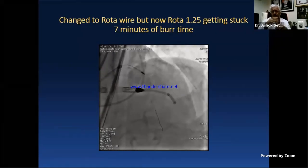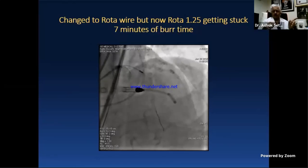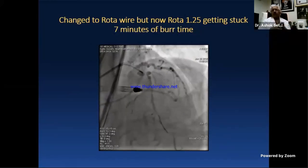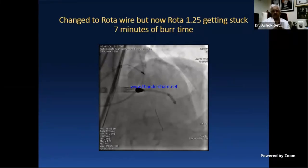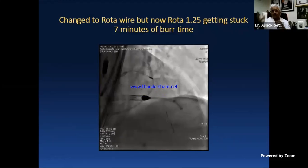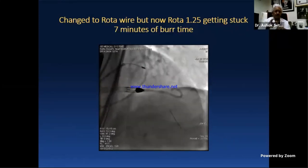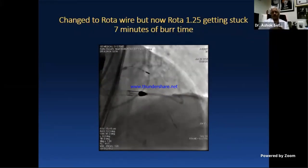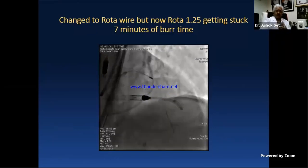By the way, the reason 1.5 can work in many instances where a 1.25 is not working is because the burring area is larger. And therefore, if you actually create a space, you'd be able to get a larger burring area. But penetration force is going to be higher with this oblong burr, except that the greater issue is entrapment. And by the way, in this case, the burr did get entrapped, but I was able to yank it back. Now, this is after 7 minutes of burring time.